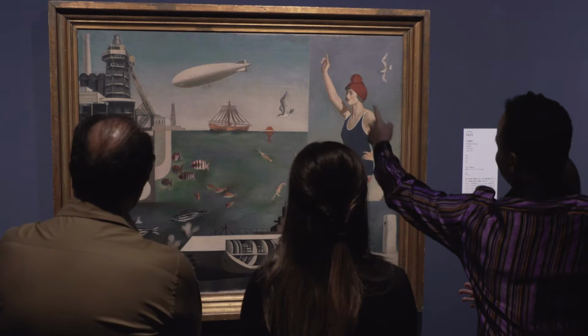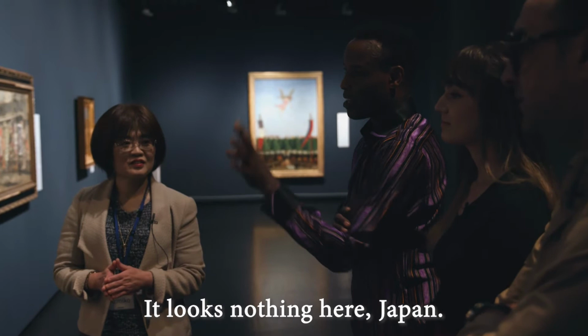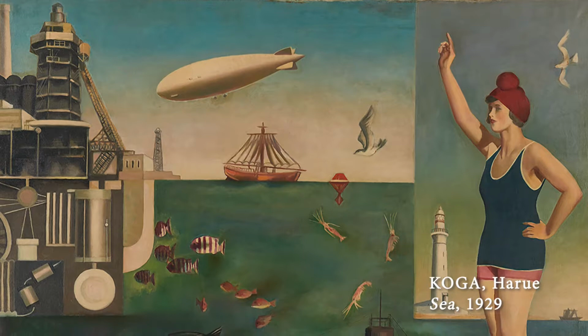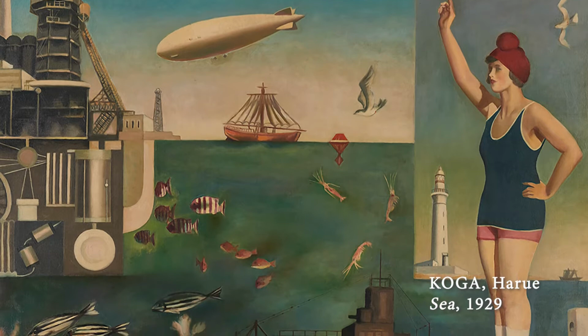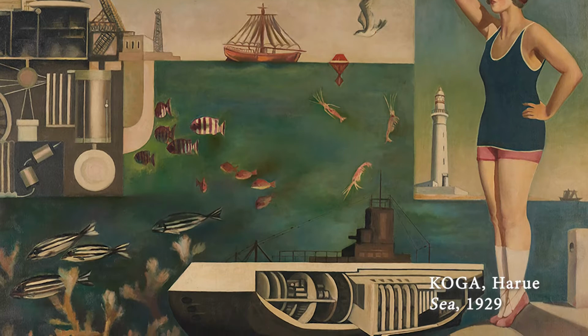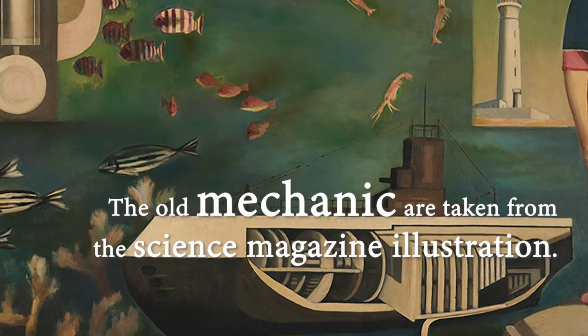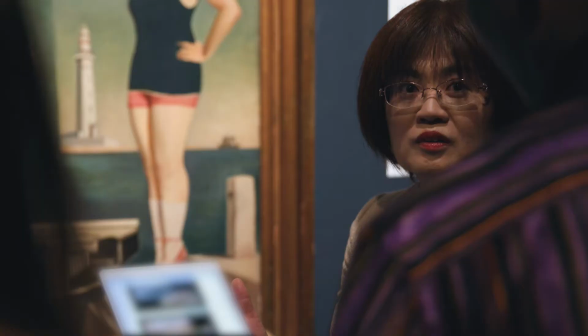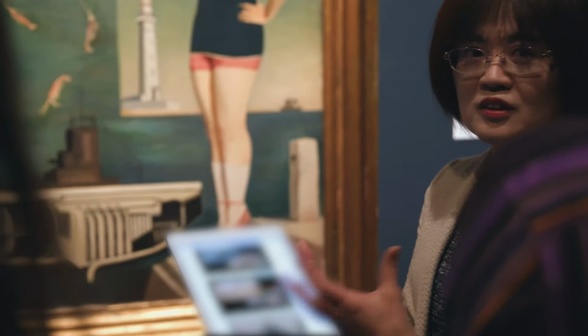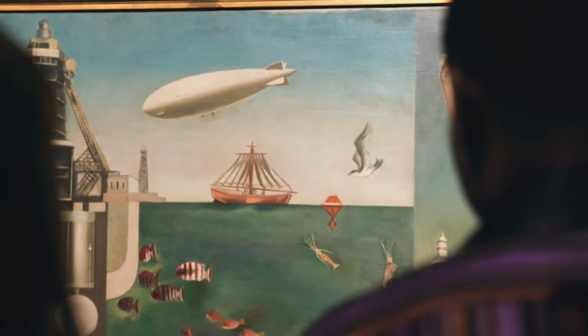Can I ask you a question? Is this a Japanese artist? Because for me, it looks nothing like Japan. The only thing I would imagine is the fish. Good question. Originally from the magazine, she is a U.S. actress, Gloria Swanson. So the artist took this and put in all the mechanics, the ships and Zeppelin, taken from science magazine illustrations. But these aren't Japan, nothing Japan. From Dutch, well, Germany. That's the reason I asked whether it's a Japanese painter, because it has no feeling or image of Japan.